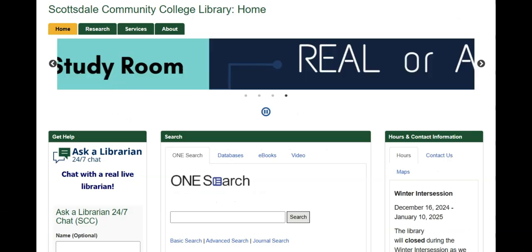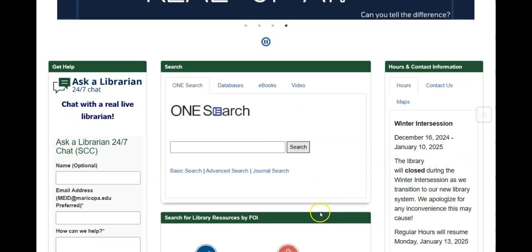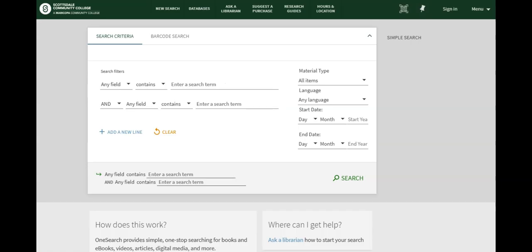I'm going to use the library's OneSearch available on the library homepage. Use the Advanced Search option, which you can find a link to under the search bar. Advanced Search gives you more specific search options, which is helpful for organizing the information I gathered from the newspaper article. First, I know the primary article was published in the journal Science, so I use the drop-down menu to select Title and type Science.